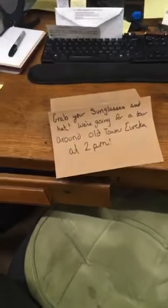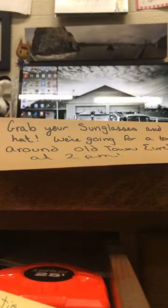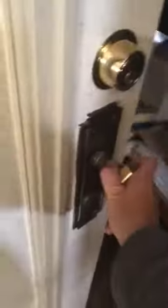Alright, so we're gonna get moving, heading out to Old Town, check out the sights and sounds. Let me put my mask on really quick, because we gotta be safe. Okay. Here we go. Alright, going out to Old Town. Let's check it out. Let me lock this up. Actually, I'm going to grab my sunglasses. It does get very sunny. Alright, so just stick with me for a second.